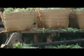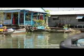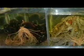Fish is also a very huge staple in Vietnam. They make the famous fish sauce, which is a very pungent tasting sauce that they use to flavor almost anything. It's made from fermented fish. So many fish farms, floating fish farms along the way.